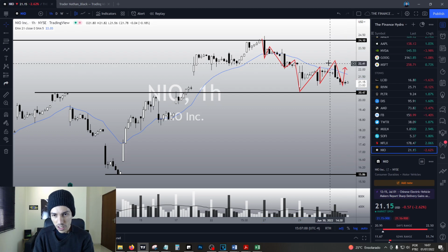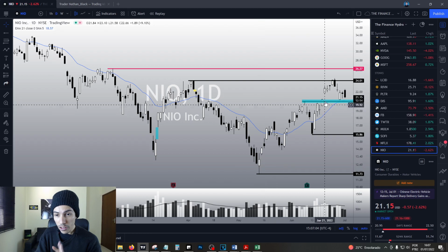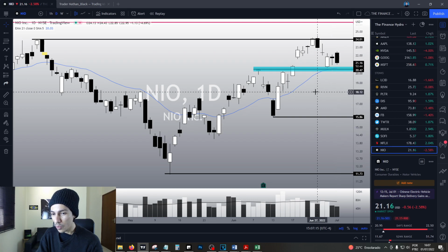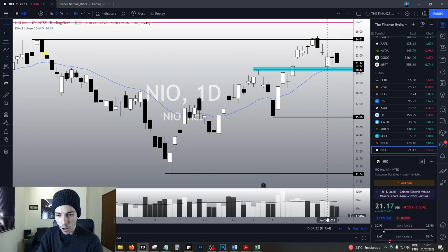So this is good. This is quite interesting, especially right now that we just found a support level at the EMA at the $20.50. This is quite good. But another reason why I don't believe NIO is going to drop from here is that we had 2 bearish days today and yesterday, but the volume was way too low. If this was a real bearish reaction, I would expect to see a higher volume, which we don't right now.